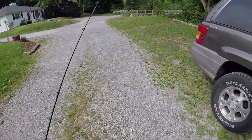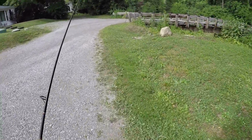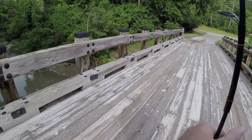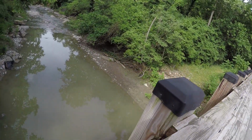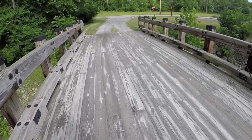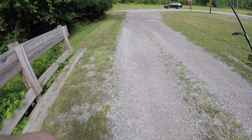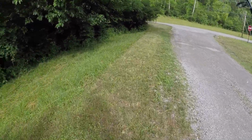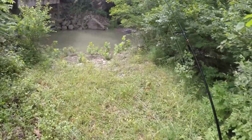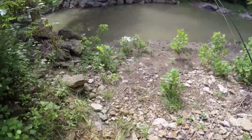I have to get on this side of the bridge. That's where the pool is. I don't think I can fish off the bridge because cars come in that live back here, but nonetheless, I'm gonna get down here and fish. There's no rocks right there. Well, this is really easy. Oh! Alrighty. So I made it. Just have to get past this.